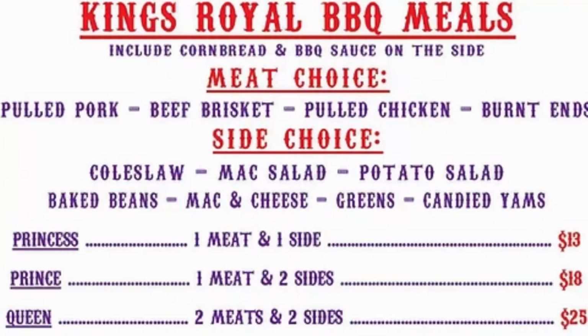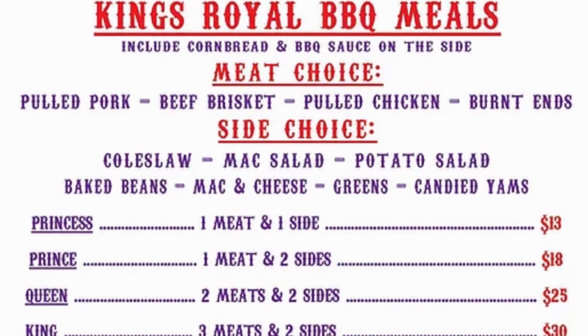So here's the coleslaw. You can see it's chopped kind of coarsely. It's good. It tastes a lot like the sauce that's on there, which I guess is kind of the point. You get everything to just blend together. I'm kind of glad I got this because they have a king platter with all 3 meats, 2 sides, and cornbread. That was like $30. So this was $20 to try all that stuff.